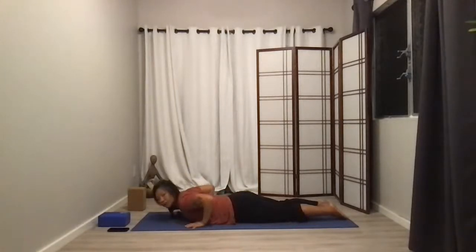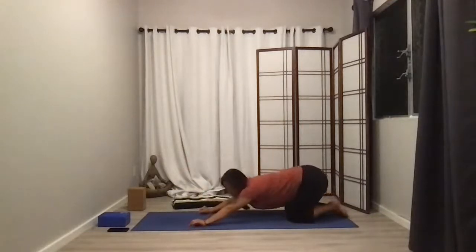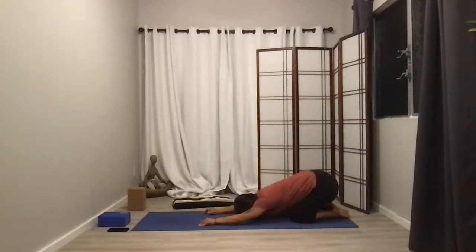This time, I invite you to press back to child's pose, drawing the hips by the heels, knees together or apart, hands forward or back. The spine nice and long, head can be floating, it can be on a block, or it can be resting on the mat.